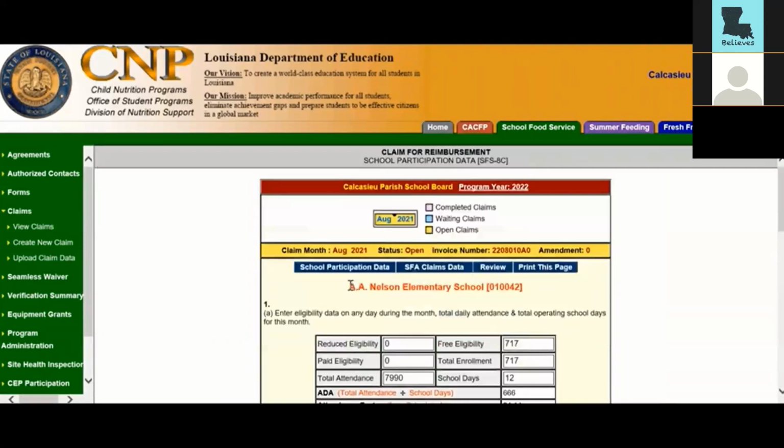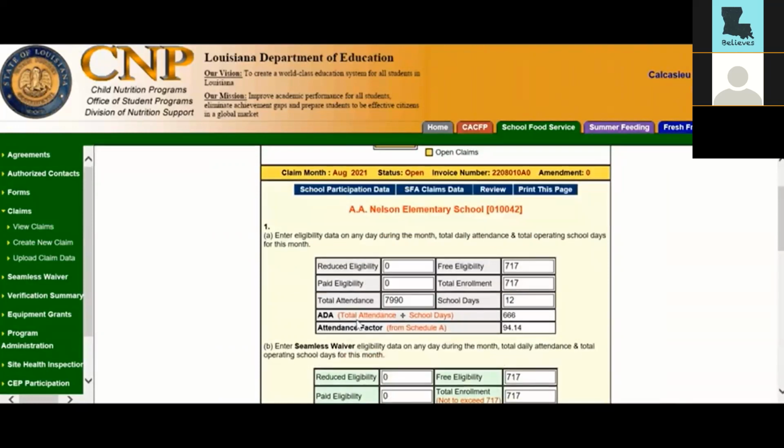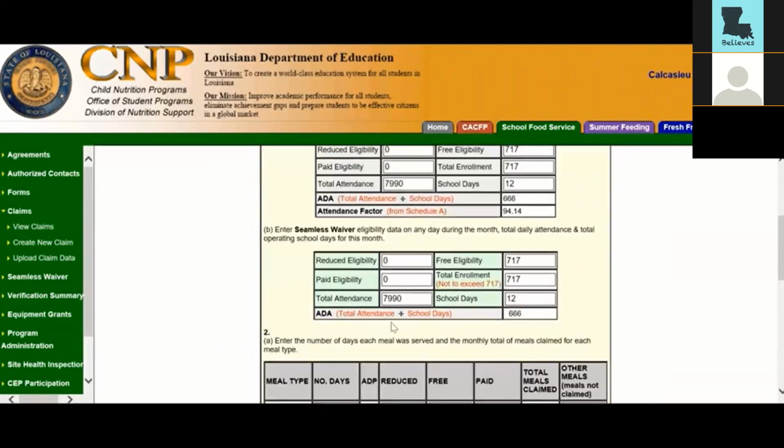Each having a Part A and a Part B. Please note that Parts 1A and 2A correspond to the School Food Service Program, which also includes the National School Lunch, School Breakfast Program, and After School Snack Program, whereas Parts 1B and 2B correspond to the Seamless Summer Program. In this example, since we will be claiming under both programs, both sections will need to be completed. Now let's discuss each section one at a time.